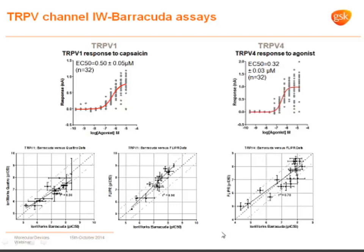And then likewise for the TRPV4 data, it's a reasonable correlation. It's not quite as good, 0.7. And we do seem to have a ceiling of efficacy on the Barracuda here, and whether that's real or not, we're not sure. We think that we're limited in the compounds that we have to dissect that further. So it'll be interesting to see if that's the case, if we do get more potent compounds there.